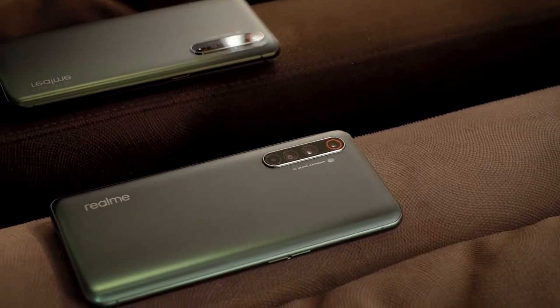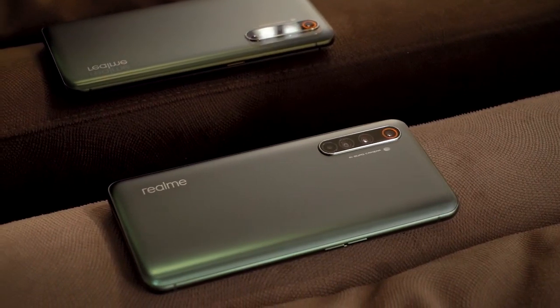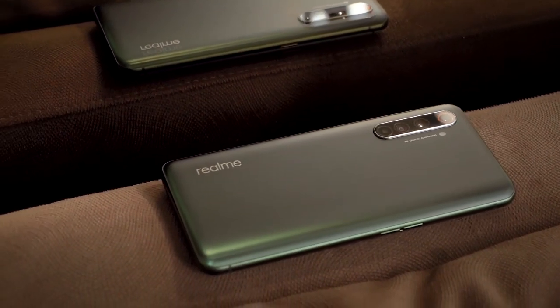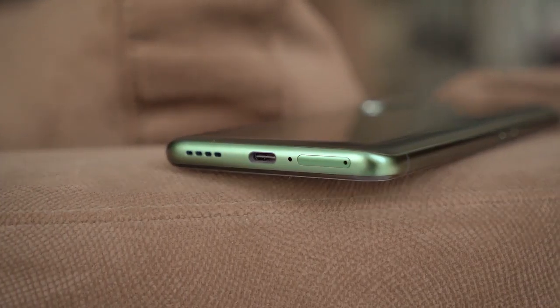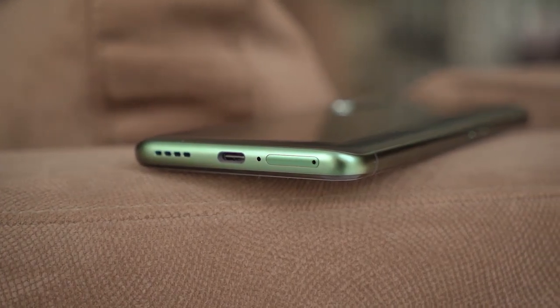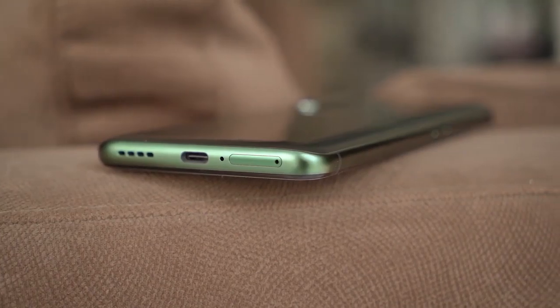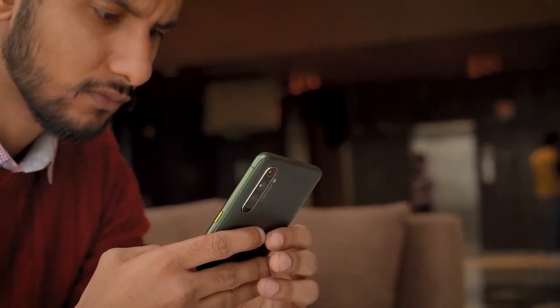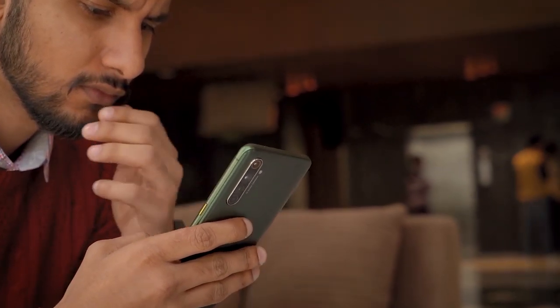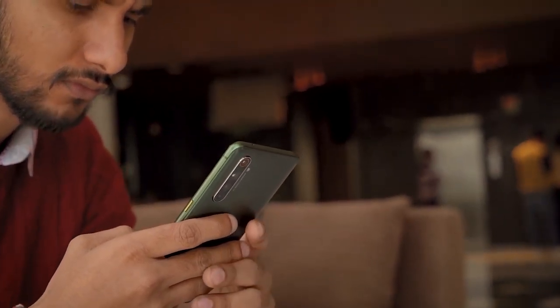Maybe they just want you to buy their excellent truly wireless earbuds with the phone. I do hope that my sarcasm didn't go unnoticed there. You also don't get a microSD card slot with the phone, so you'll essentially be locked into the storage you opt for. Now, that's not a big deal for me, as 128GB is plenty for my usage, but I'm sure you'll agree that expandable storage is still always a good thing to have.